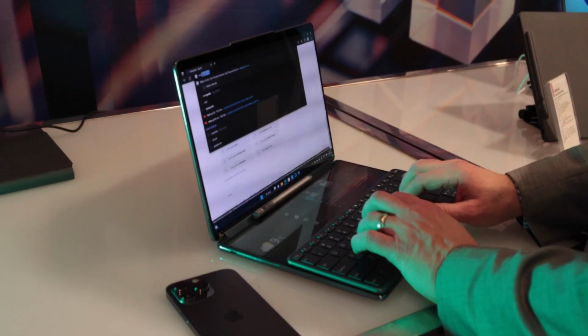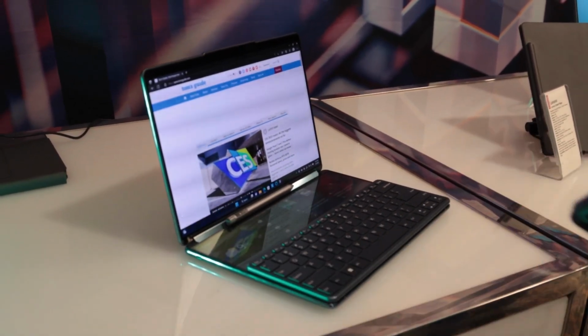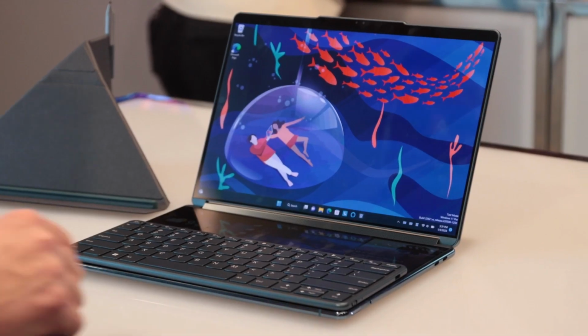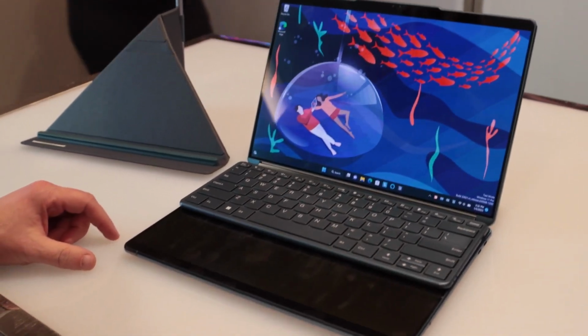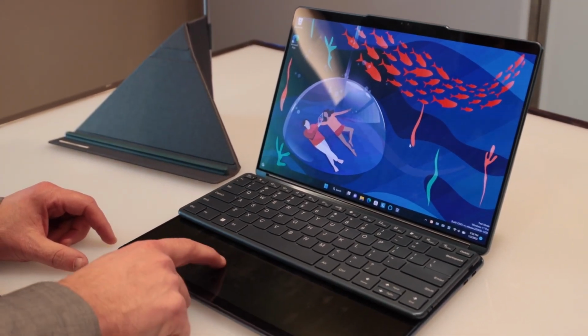Of course, not everyone wants to type on a touchscreen, so Lenovo throws in a Bluetooth keyboard you can use in dock mode, or you can place it right on top of the bottom screen. Move it up higher, and the virtual touchpad will pop up once again. However, it feels a bit weird when the physical keyboard is higher than the on-screen touchpad.